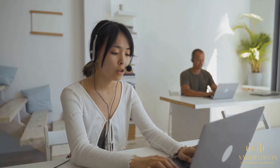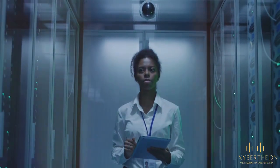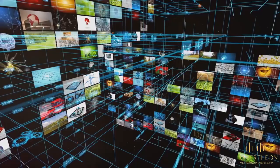Think of it like having a super handy helper for your computers. With RMM, you can check the health of your systems, install updates, and even fix problems, all from one dashboard. It's like having a bird's eye view of your entire network.